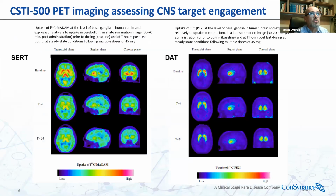As I already mentioned, we also completed a PET imaging study to confirm whether the drug binds and activates the centers in the brain which we want to affect. As you can see here on the left panel for serotonin, we saw quite a bit of good activity, which is the red color. The redder the color is, the more activity there is in that region. So on the left, you can see very good engagement for serotonin in the right region of the brain, and on the right panel, you see the same for dopamine.